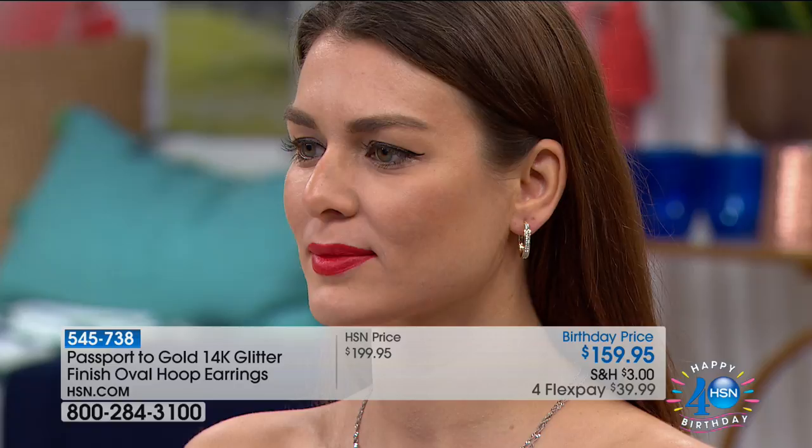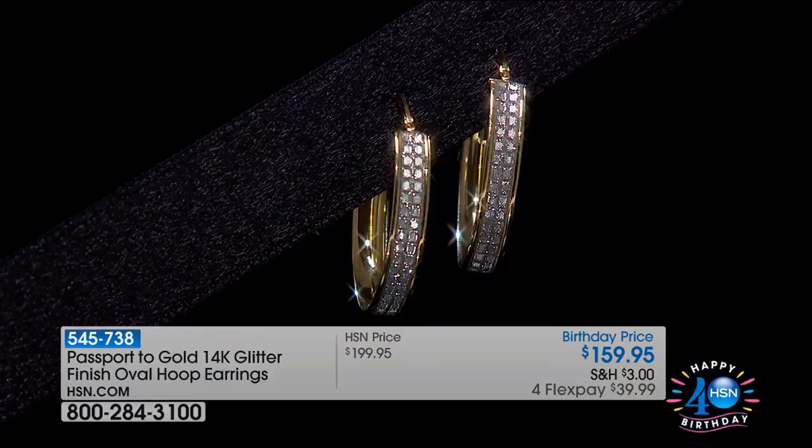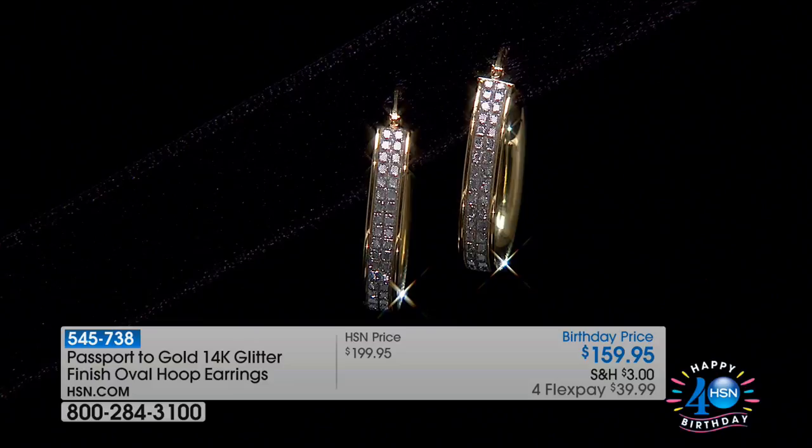These are the earrings for the time you get up in the morning and you don't know what to wear and you don't feel good about yourself. It's perfect because you put them on, and they give you all that light, like a bunch of diamonds would, and you feel perfect for the rest of the day or even the evening.